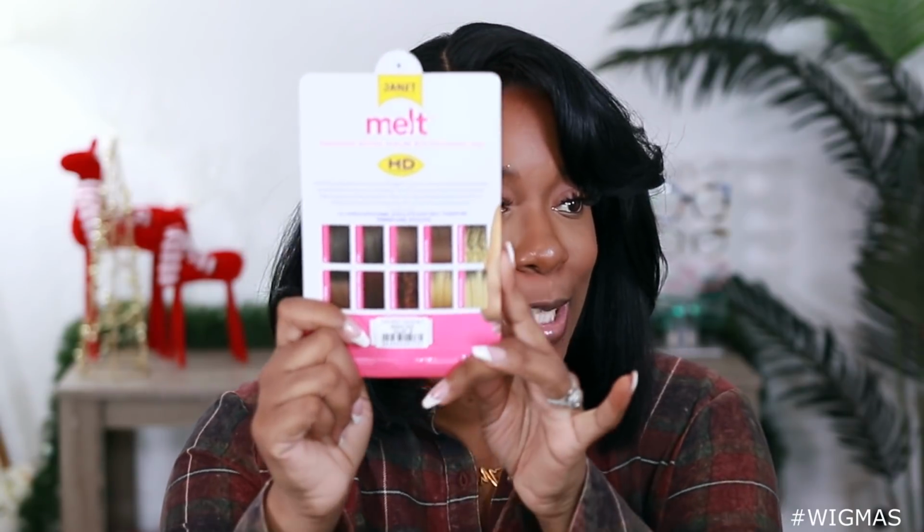Okay, so next up from the Melt collection, we have the unit SARAI. This is what her card looks like. I got her in the color 1B, and this unit does retail around $50. So make sure you got your change purse ready because those specialty colors will cost a little bit more.